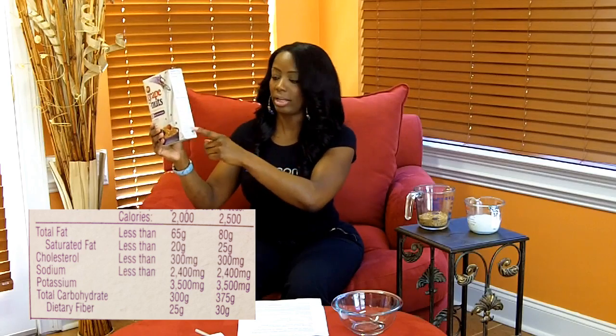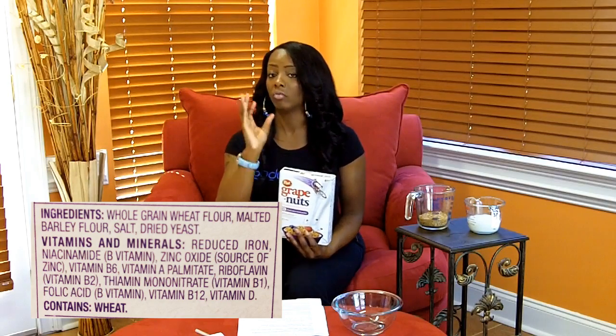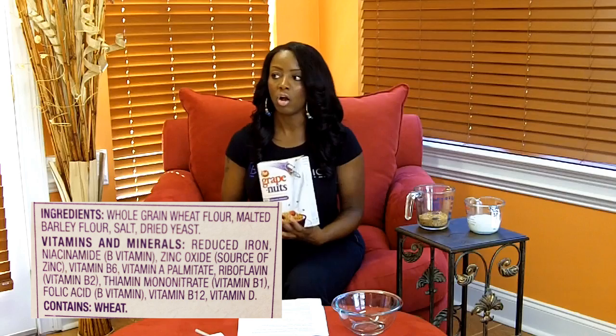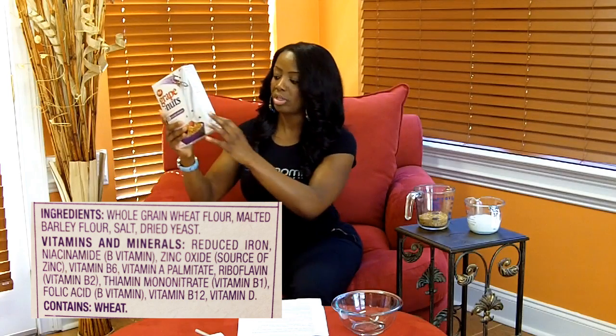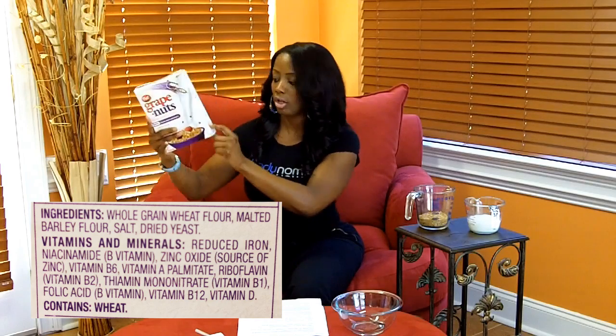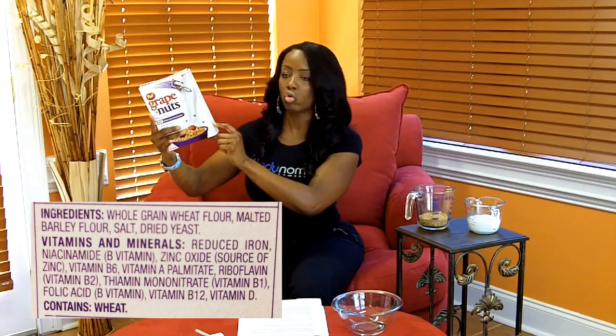The last thing on the list is usually the ingredients. And as far as the ingredients, they have a way of listing them. I don't know whether you've ever noticed this or anyone ever told you this, but whichever comes first on the list of ingredients, that's what this product has the most of. So in this case, whole grain wheat flour, this product has the most of.